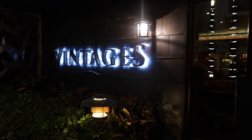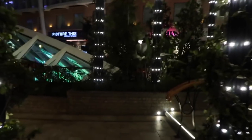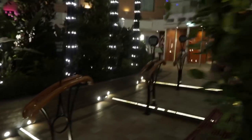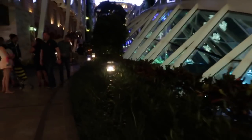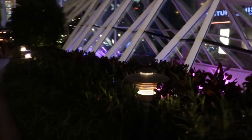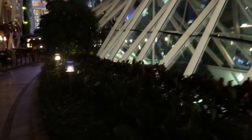There's a Vintages wine bar. Only $100 a bottle. Watch your step. And that looks down into the promenade. It's a hard press for me to pay $10 for a bottle of champagne. Yeah, you're cheap, man. I am. You're cheap. We will come back up. There's stuff on the other side too.